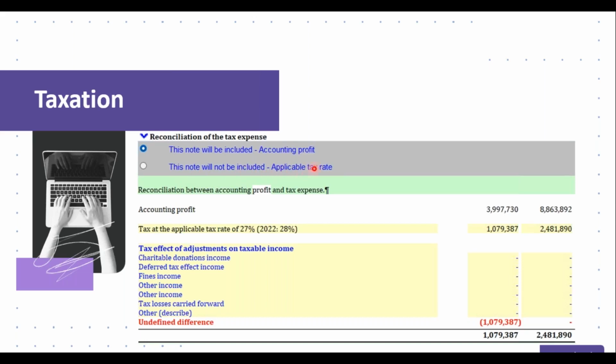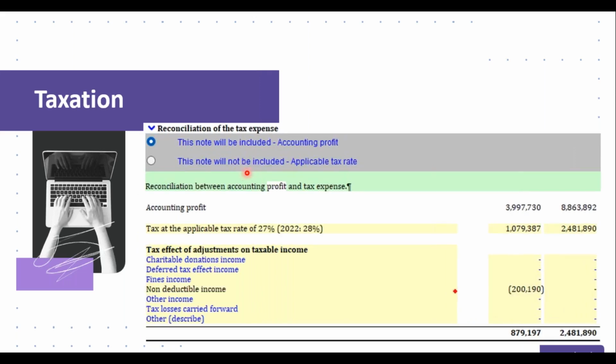Alternatively, there's also the option to include the note as applicable tax rate, where you are going to perform your reconciliation using percentages. The objective, once again, if we, for example, use the accounting profit format, this is what you'll need to do. Insert any tax adjustments on your taxable profits. So I'm going to do that with you.